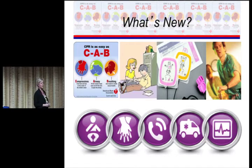AEDs and defibrillation doses have changed. Initially, you could not use an AED under 8 years of age. Then you shouldn't use an adult AED under 1 year of age. Now it's changed, and I'll get into that with you in a bit, but really you could use an AED at any age.